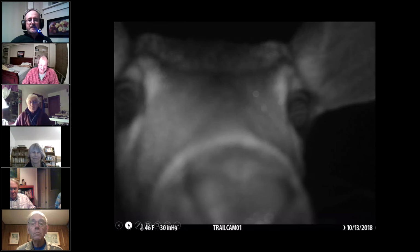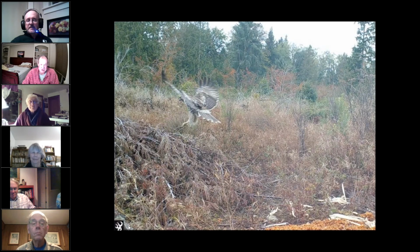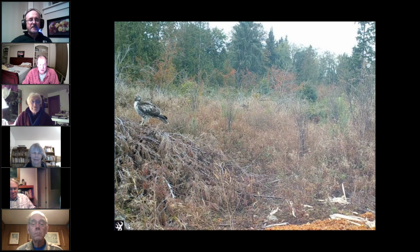Red-tailed hawk. We set out some apple mash after making some cider, and they attracted mice, and so that attracted the hawk, and also an owl was after the mice.